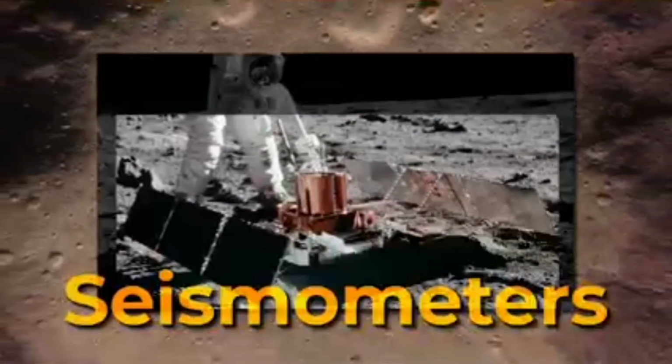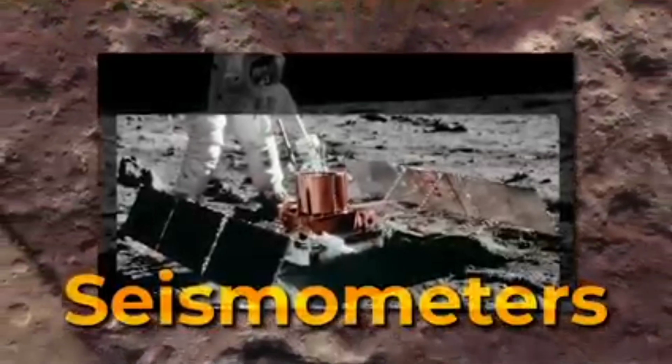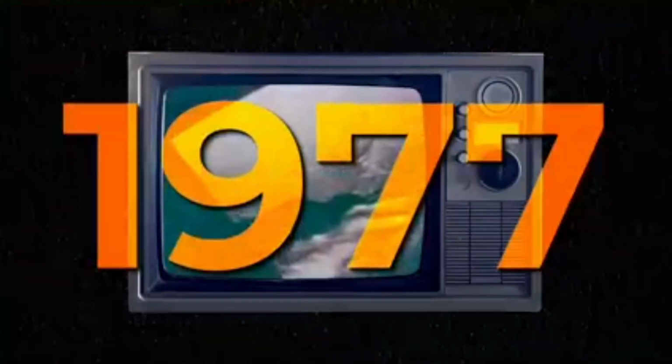Seismometers were placed on the moon's surface by the astronauts during the Apollo missions. They were there to capture vibrations and movements. They were able to regularly obtain information regarding the moon's activities throughout the ensuing years. These seismometers recorded data for the Earth up until 1977, when a cost-cutting measure forced their shutdown.